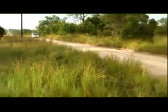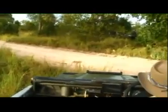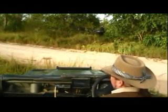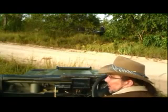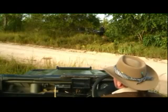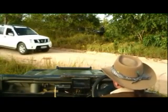I think they might be a little bit wary that it could still be lying around. Okay, well, we're going to move out of this area. There's a lot of traffic. This is a main road into the Sabi Sands, so there's a lot of private vehicle traffic coming through.